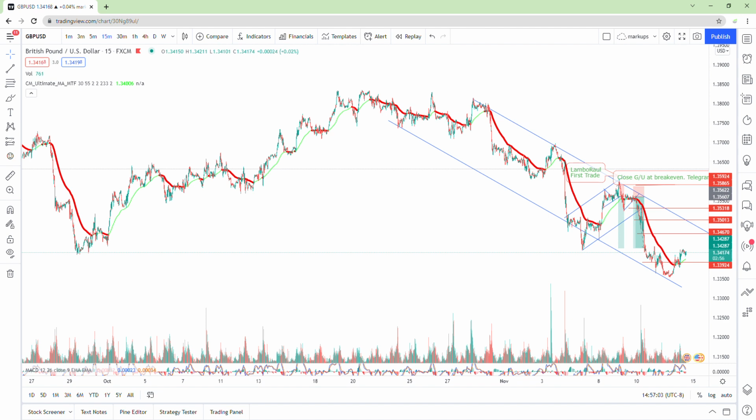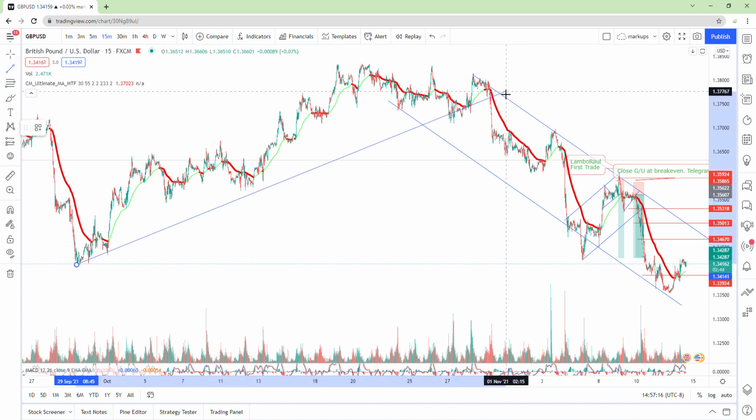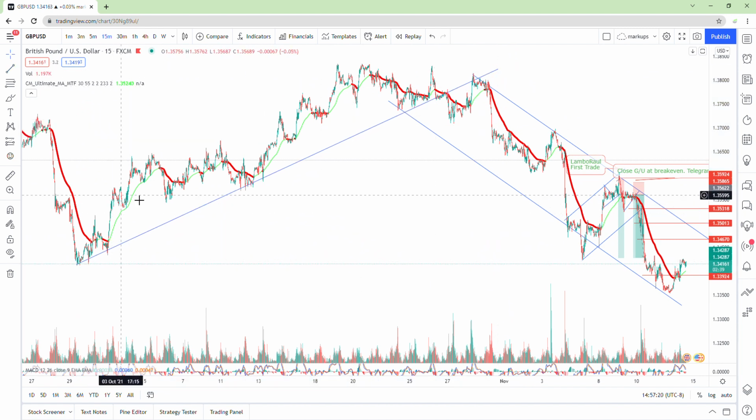All right, so we're going to show the results for LamboRaul for November 7th, the start of November 7th's trading week, and see how he did. As you can see here, I like to mark up my trend lines, something like that. That's very, very old. We're on a 15-minute time frame. Boom, we broke down, and then I've established these trend lines here.